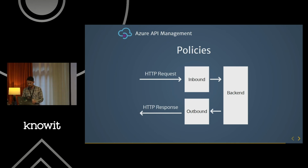Other things that you can do is convert XML responses to JSON or the other way around. And it also supports a little bit of code. You can write a little bit of C# code inside of this configuration. So I think, in theory, you could create an entire API using just the policies. I wouldn't recommend it, and it's horrible to maintain. But for simple stuff, it works really well.